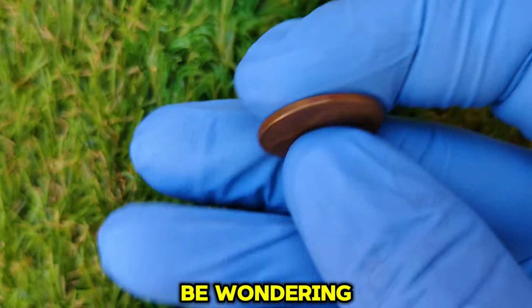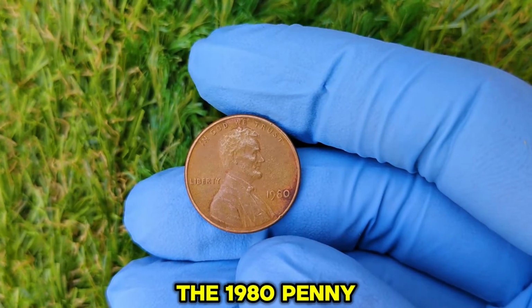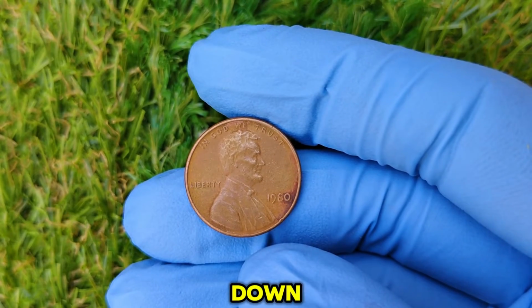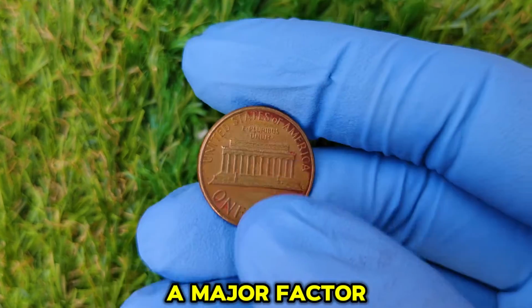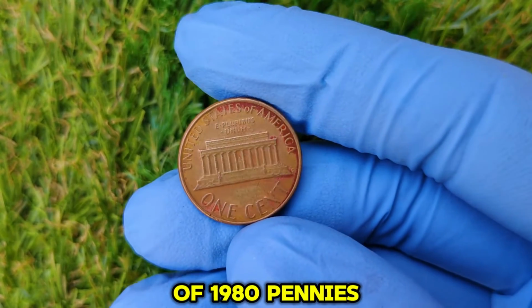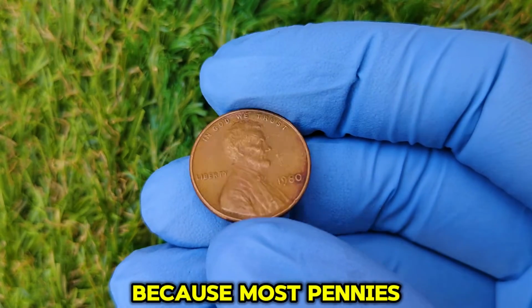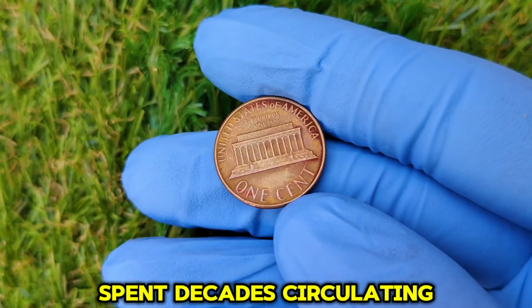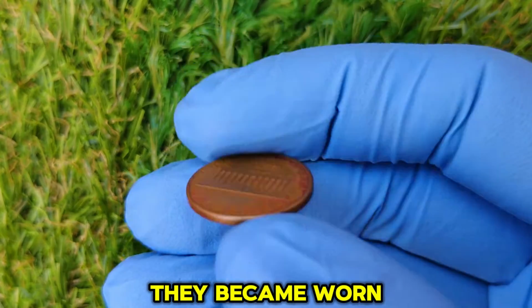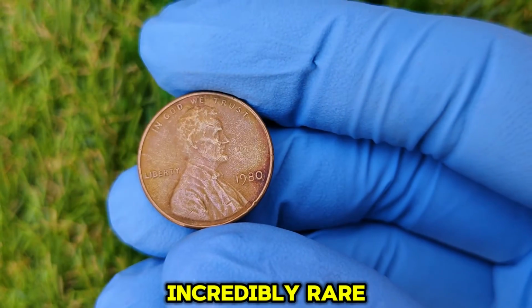Key factors contributing to the value of the 1980 Lincoln penny. So you may be wondering, what other factors contribute to the immense value of the 1980 penny? Let's break it down. First, rarity is a major factor. While the US Mint produced billions of 1980 pennies, only a small fraction have survived in perfect condition. Because most pennies spent decades circulating in the economy, they became worn and damaged. This makes any high-grade examples incredibly rare.